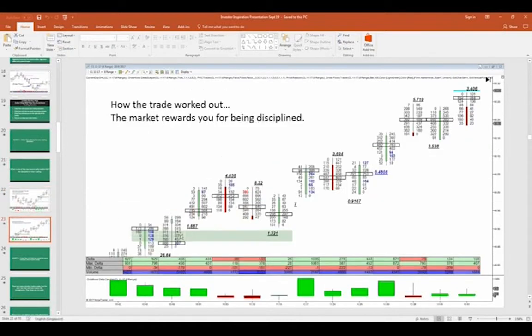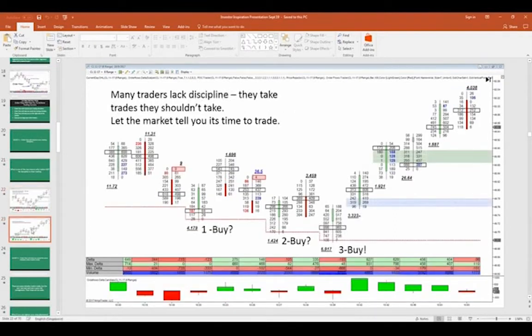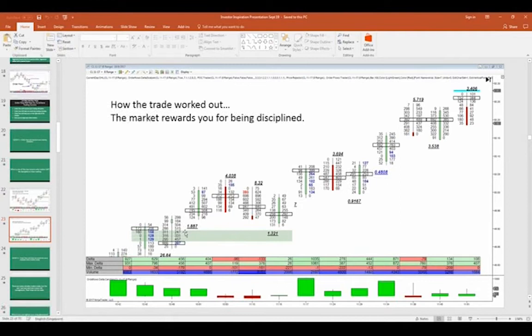So how did the trade work out? This is that imbalance that you just saw in the previous chart, right here. You can see it here. This is the 49.90 area, and over the next hour, it rallies all the way up to 50.20, even a little bit higher. So that's giving you a nice 30-cent trade.